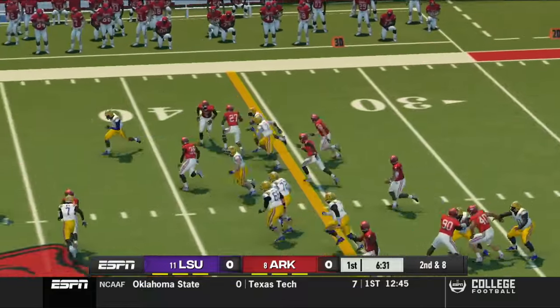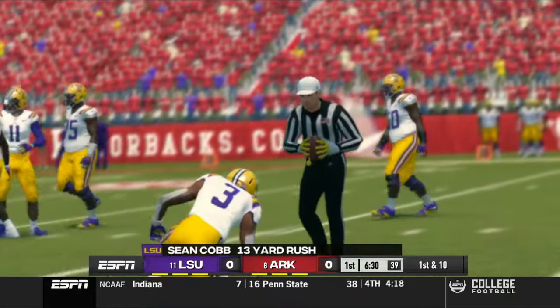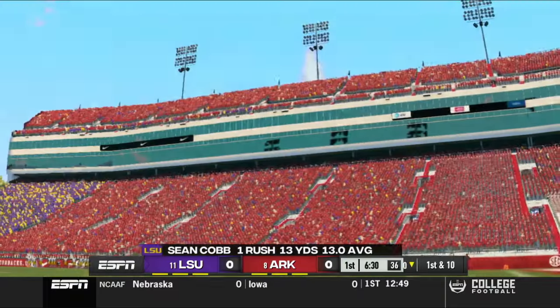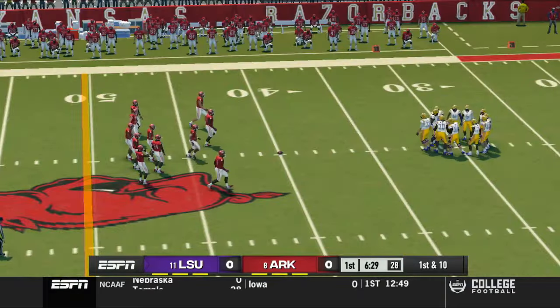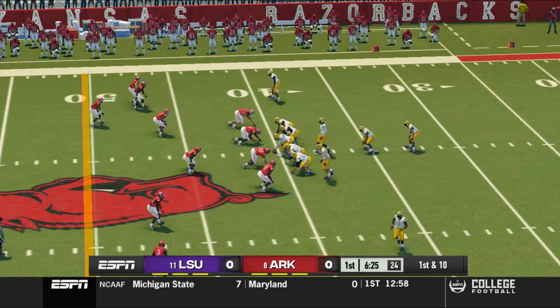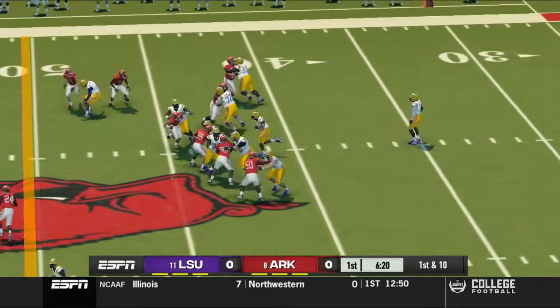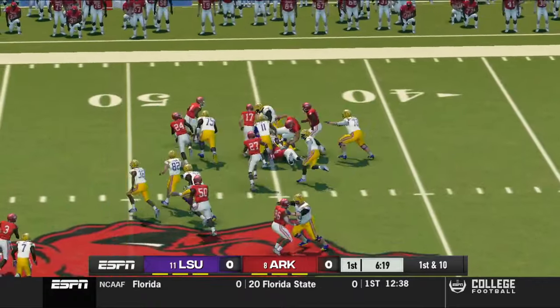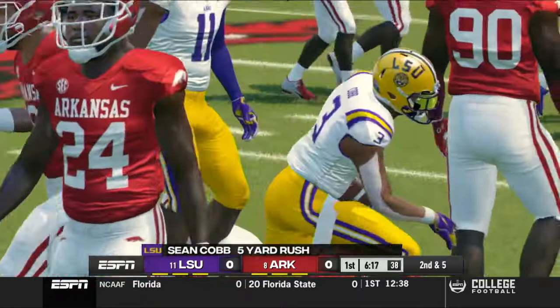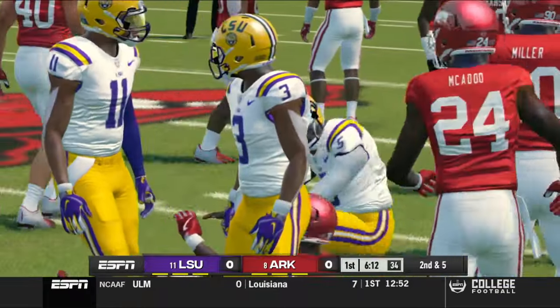Cobb on the run. Brought down around the 40-yard line. He got the ball, and he was off like a shot. This guy has some big-time speed. Carries the ball for a nice gain. Called a gain of 5 yards. That brings it to second and five.